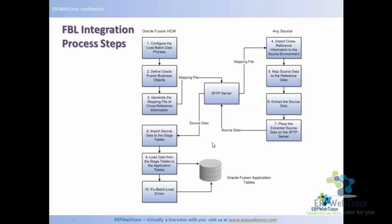Now keep in mind, just like the source data format is important, the data file naming convention is also equally important. Fusion is very particular about its requirements for the extract and the file, and in order for this to work, you have to be very careful and create the files correctly. You have to name the files correctly because everything follows a specific format.